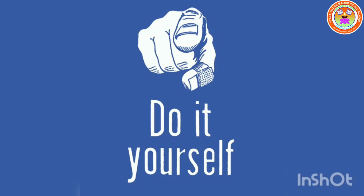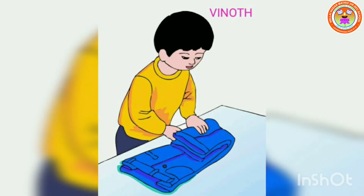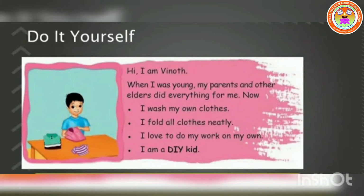The name of the lesson is Do It Yourself. What is the name of the lesson? The name of the lesson is Do It Yourself. Here, the first character is Vinod. What's the name of the boy? The name of the boy is Vinod. In the first part, information is given by Vinod. A few sentences told by Vinod himself here. Understand? Okay, now listen students.